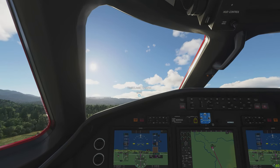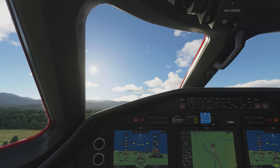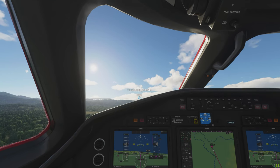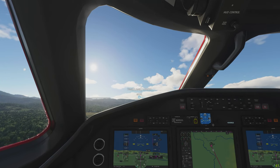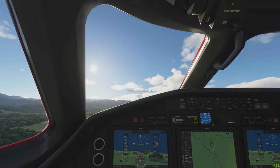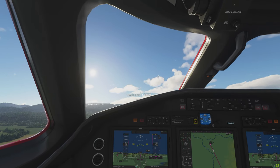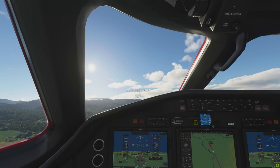I think I got that stall message because I pulled up just a little bit too high. Make sure the flaps are up. And we'll start gaining some speed. Let's take a quick peek outside.